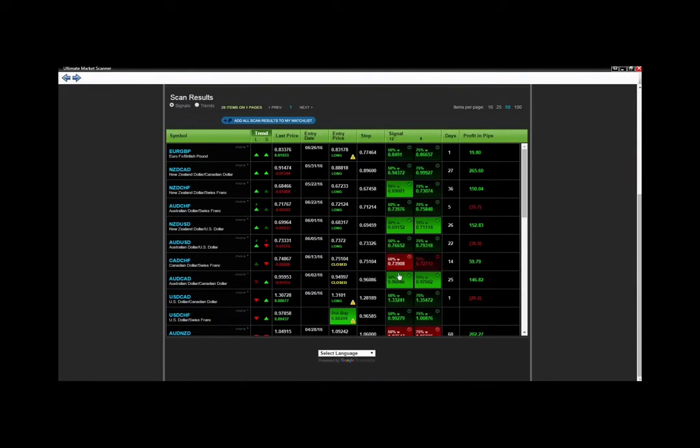Now, for those of you wondering here, let me go ahead. Let's pull up here the New Zealand dollar, US dollar. It's hit both of its profit targets. We captured 152 pips in about 3 weeks on this trade. We got in on the first. We just recently. No, actually, we're still in this trade.